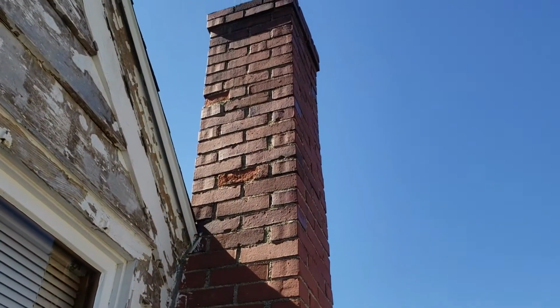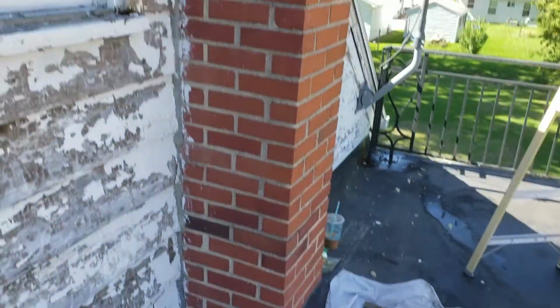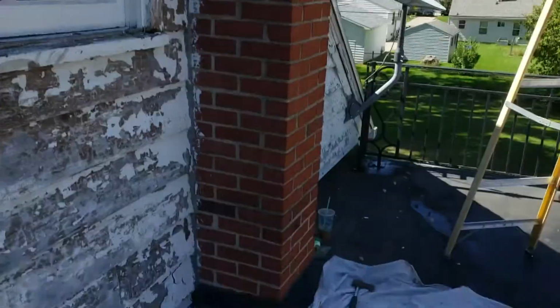And someday I might have to knock this chimney down. That looks like it could be 12 feet down to there.